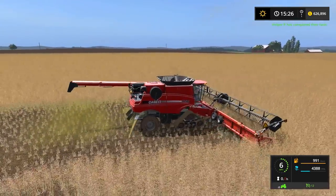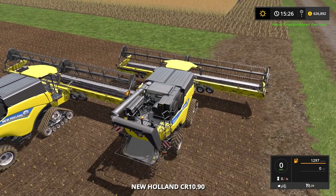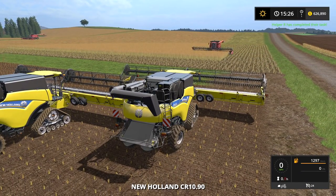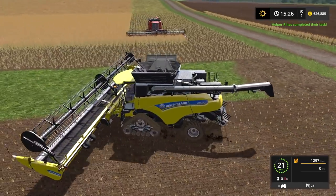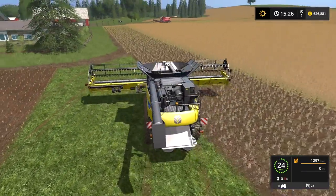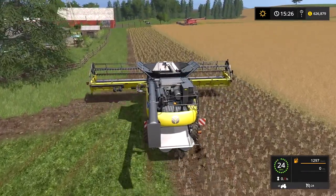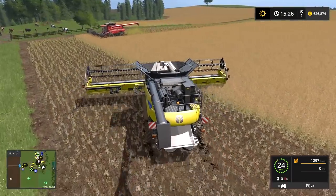There we go. Now we hire the worker. Sweet. And last but not least, the New Holland combines. Let's go ahead and get this unfolded. I don't think anybody's running. Oh yeah, he is running 80%, isn't he? That's not good. We still need to get these going, get them done.